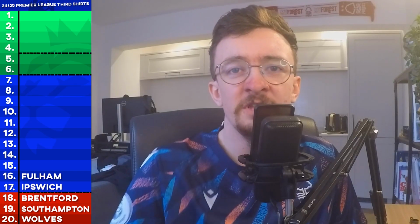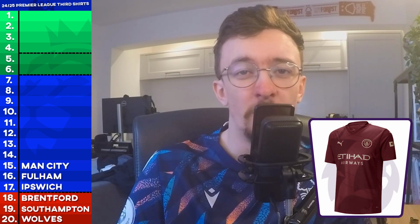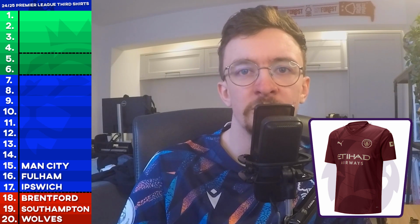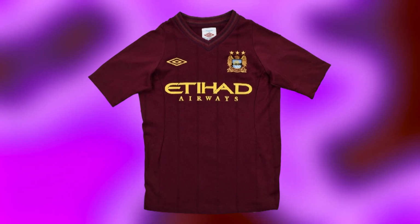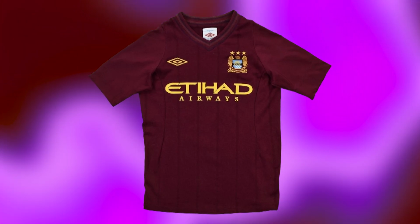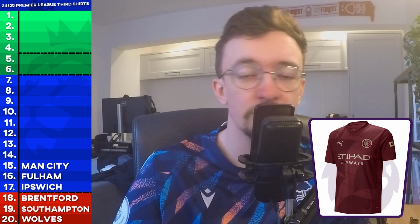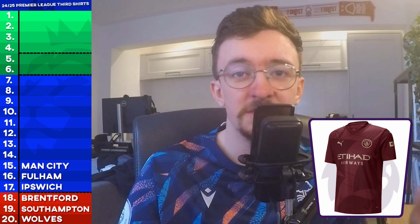And then in 15th place, I've got Manchester City. This has to be the worst City shirt in a while, in my opinion. It's a maroon shirt with elements of the crest superimposed in a darker shade of maroon. Now, it's not the first time they've had a brown or maroon shirt, most recently having one back in 17-18, and that shirt was much better than this one. If they just took that design, modernized it a bit, it would have been phenomenal, but instead they created this.